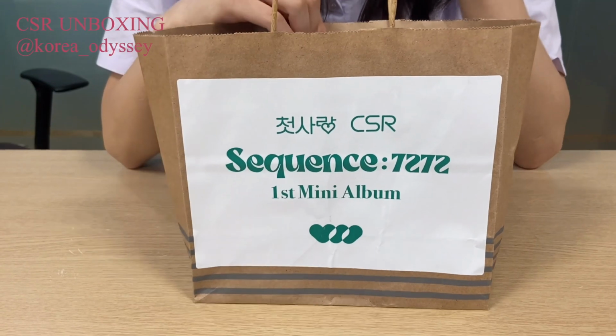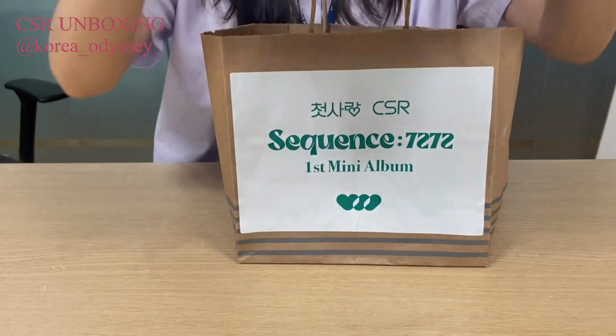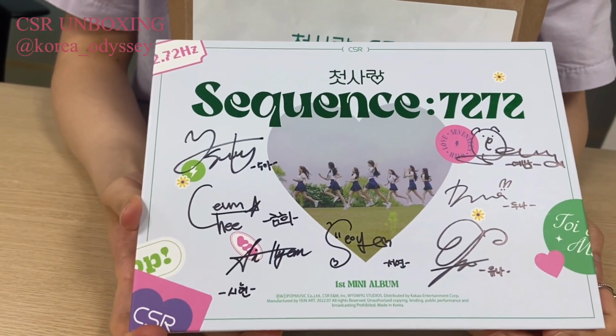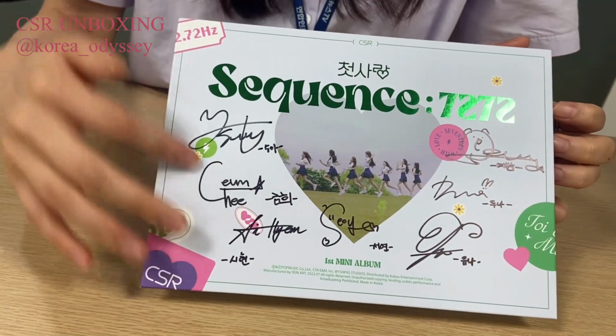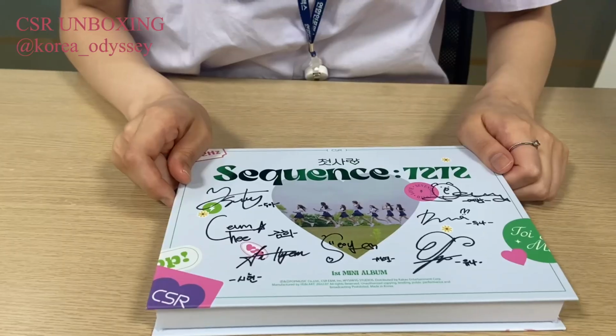So today we have an unboxing video of CSR. Ta-da! So here's the album. It's called Sequence 7272. So we have the signatures of members. I think this is because we went to their showcase and got the album.